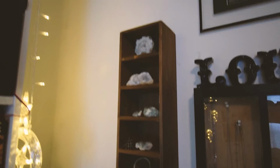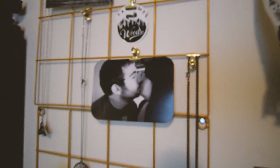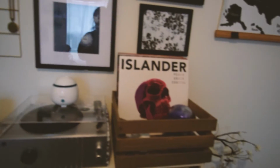Little crystal shelf, and my mom got me that guy for Christmas. We have images on here. It's from Ocean City. No clue when that is. Necklaces, stickers. So that's actually a fake plant. But this is my bookshelf that I actually have space to put stuff on top.